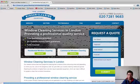Within the header, we've then clearly stated what the London Window Cleaning Company does, reinforcing the message, and then including the key messaging points. So there's free quotations, no quibble money back guarantee, and fully insured. We've then introduced two funnels to the target segment groups, being the residential window cleaning and the commercial window cleaning, both of which will go to their relevant pages if clicked on.